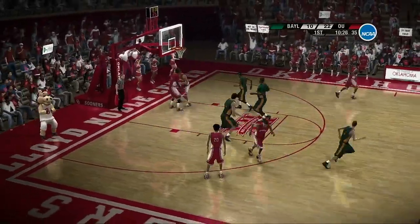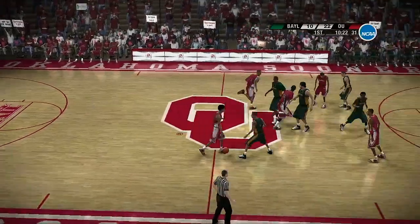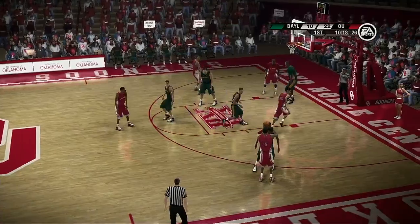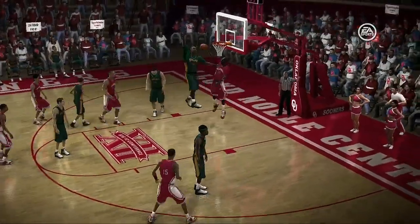Goes up for two. Shot was no good, baby. Beautiful use of the screen, though. Patience by the dribbler being shown as the offense is reset. Fakes the shot. On the dribble, gives it up. Nice move with a face-up.